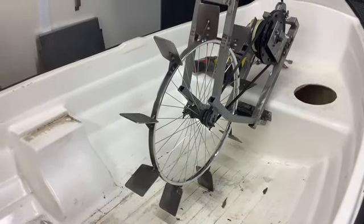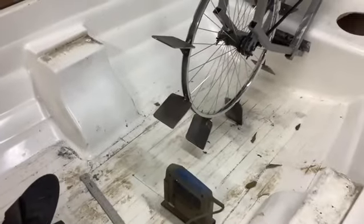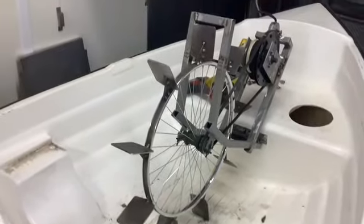Anyway, it's coming on, and I'm cutting the big hole in the bottom now with the jigsaw. So there's no going back now, no going back at all.